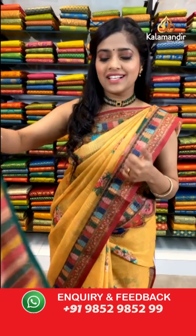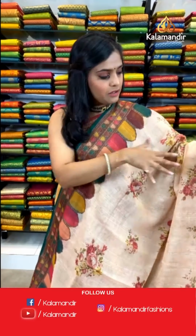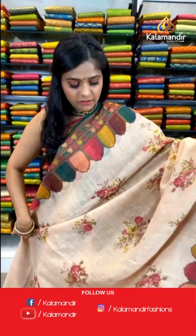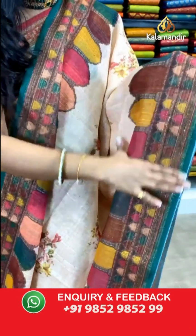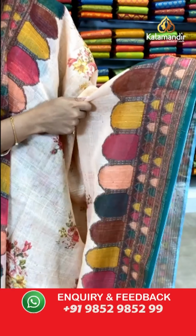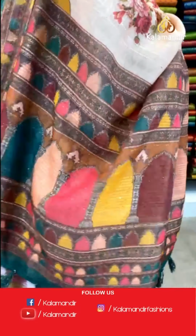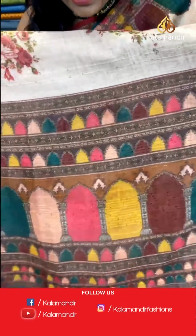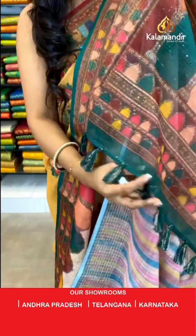For now, I will show you the next saree, lovely cream color saree. And if you see the work on the body, this is a very beautiful minimal work of floral pattern here. It's all printed work. And then see the beautiful border this saree has, contrasting in color. And then pallu is printed again, very beautiful printed work along with tassels at the bottom of the pallu.